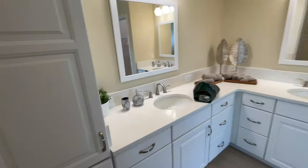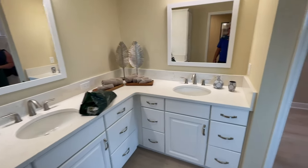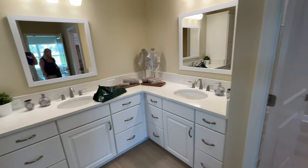So this kind of sink design, we've seen this before. This is the one I said I really liked the way it was. It was open. Yeah, it looks exactly like the last one, doesn't it? Wasn't it the last one? Yeah, maybe.